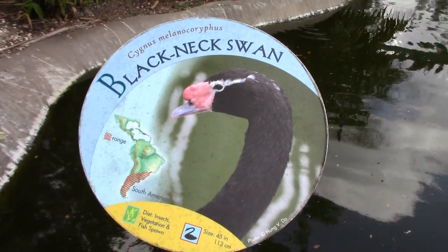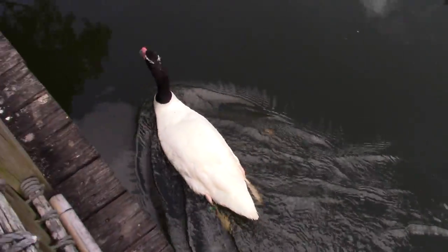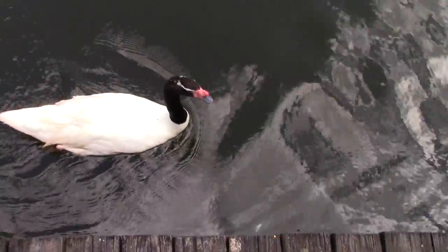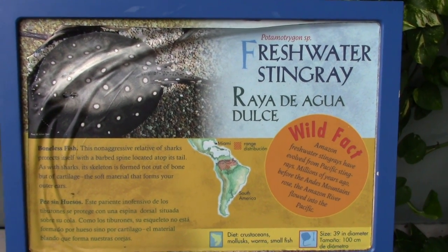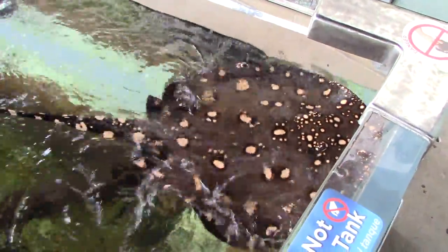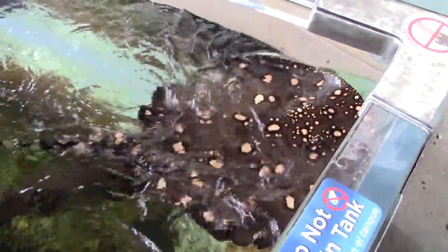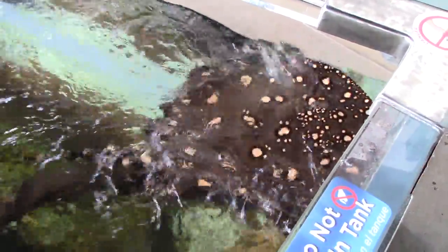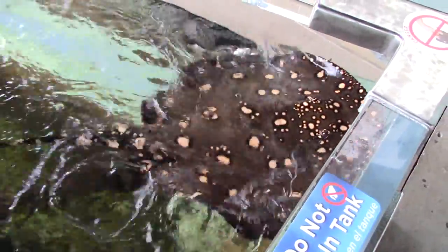Got a black-necked swan. Here he is, came to say hello. How are you? Thanks for letting me come say hi to you. Ooh, I found a freshwater stingray. There it is. Very nice looking. Now there are signs here that say do not pet or touch the animals, but I'm sure people will be touching them regardless.